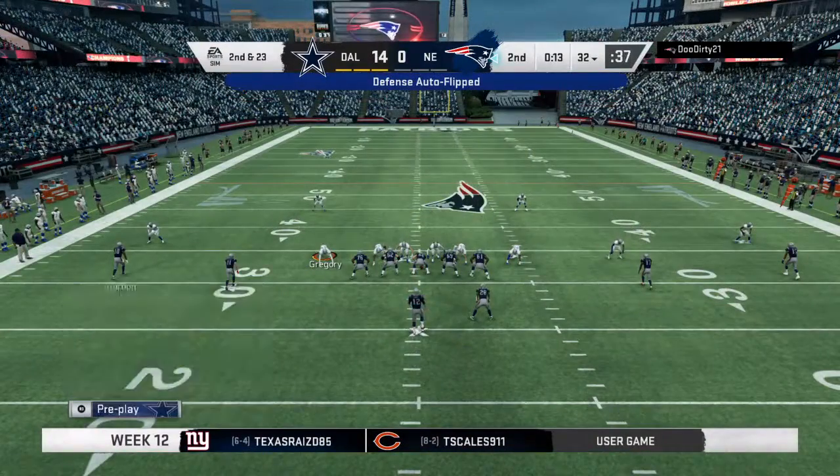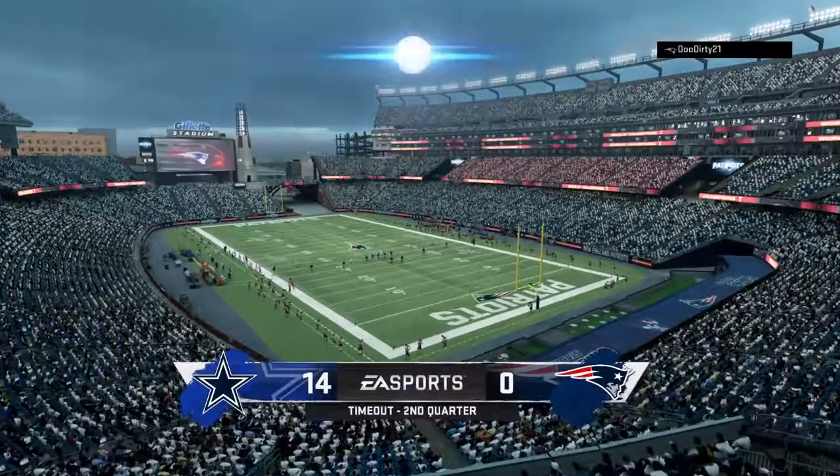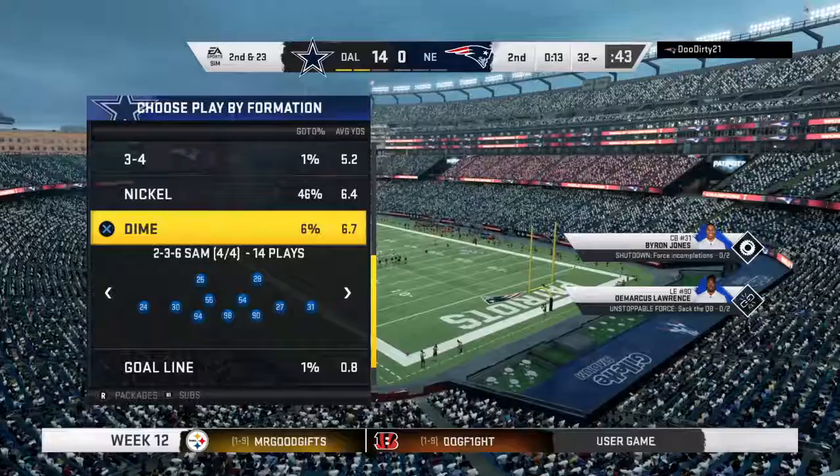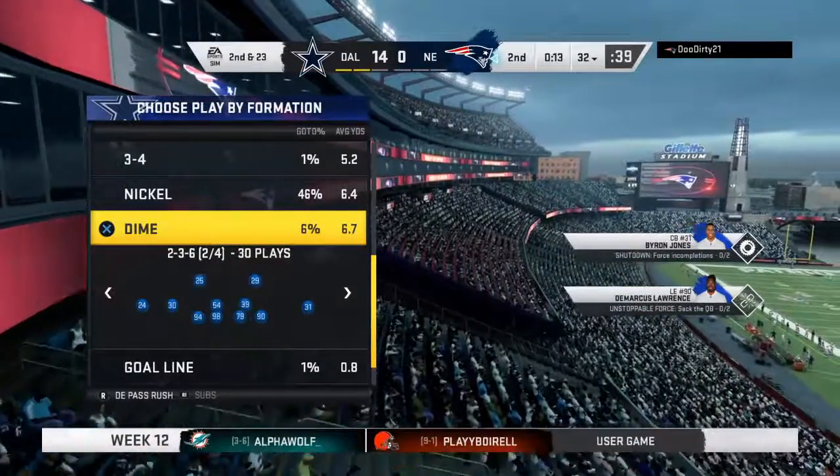They come up on second and long, and the pass protection just has not been there this afternoon. Now the Cowboys going to burn the first of their timeouts as they'll stop it with 13 seconds to play in half number 1.